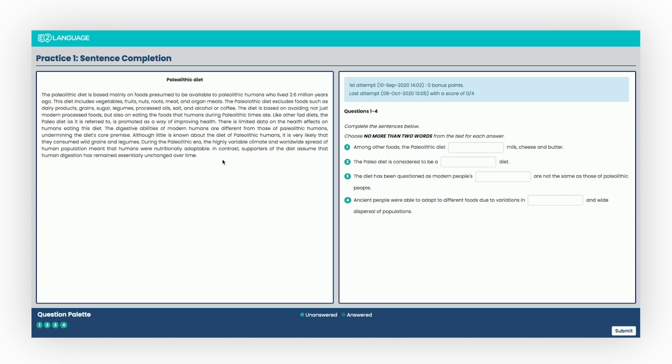Let's now take a look at another one called sentence completion. Looks like this. Okay, so with this one, you have to find a word or a couple of words from the text to fill the gap. It's very straightforward. In fact, it's very similar to short answer, except with this one, you're just completing the sentence.